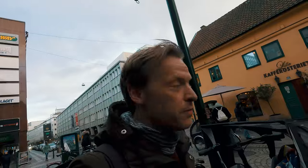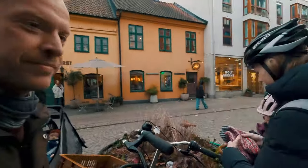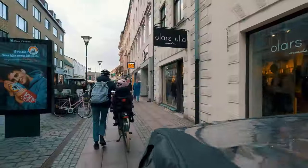So it was a nice Fika stop. Now we're going to a famous Malmö square. Lilla torget. Very nearby, right? Yeah.